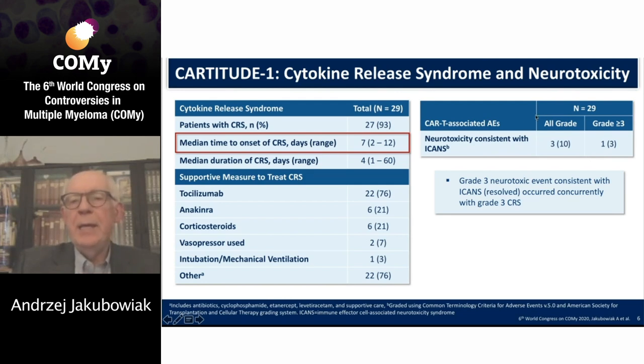CAR-T-associated ICANS were observed less frequently, in 10% of patients, mostly mild, and 1 patient had grade 3, which occurred concurrently with grade 3 CRS and resolved.